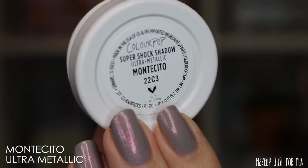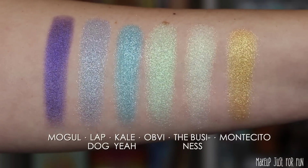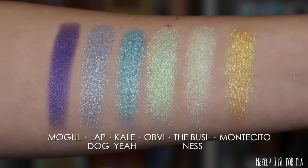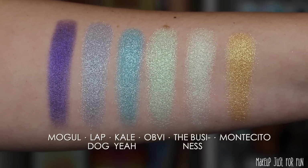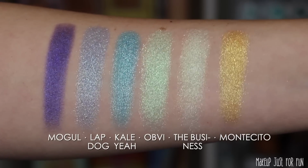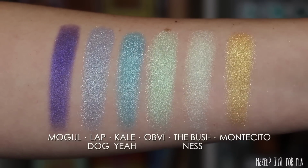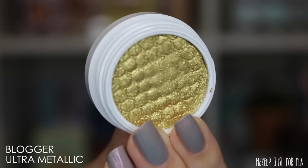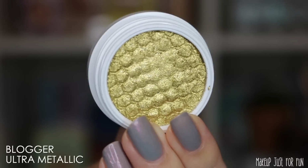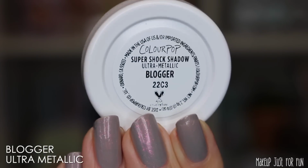But because these are so many bright, bold colors, these are going to be great for dedicated color lovers as well. There's really no way to go wrong with some fun new Super Shocks. In my opinion, this is not just the flagship product from ColourPop, but it's also one of their long-standing standout formulas and products that really continues to feel relevant and special in a world that's just constantly flooded with new makeup products all the time. So I'm a huge fan of Super Shock shadows. I always have been. I probably always will be. I'm thrilled to see a bunch of new colors released here.